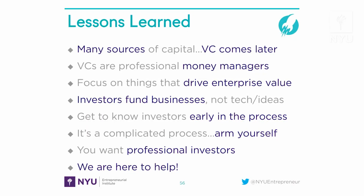Also, focus on the things that drive the value of your business, not just maximizing your ownership stake in it. That's taking your eye off the prize. Again, I'd rather have a small piece of a massive pie than 100% of nothing. Remember, investors are looking for businesses, not just technology or ideas.